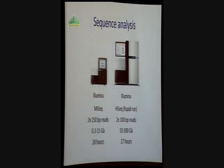These are the machines that we use. So we initially started out using the Illumina MiSeq, and over the last year have introduced use of the HiSeq. So generally we run the HiSeq machine about once a fortnight, and we try to fill that up with 96 samples where possible to make the best use of the machine.